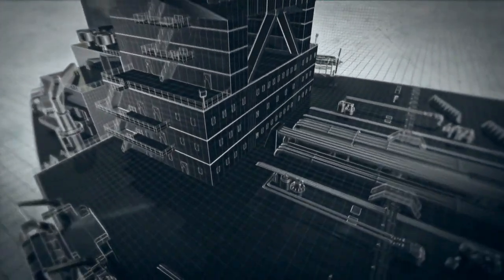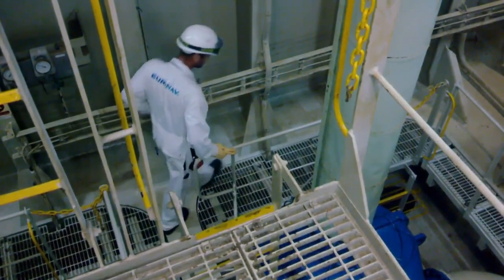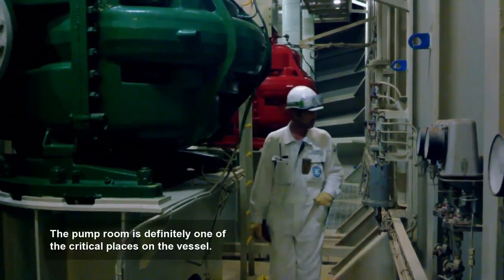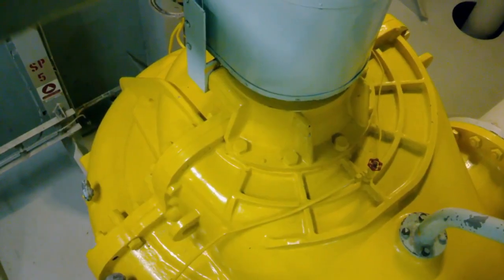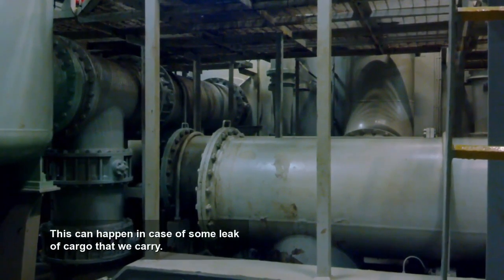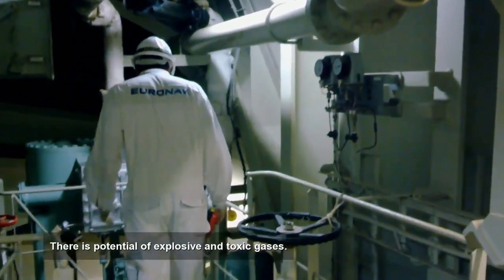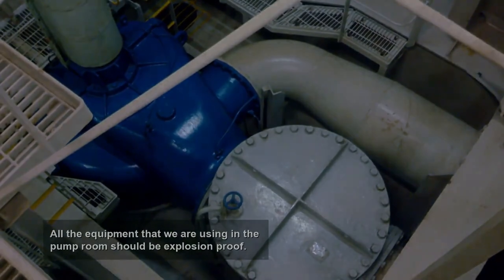Deep below deck lies the heart of the oil distribution system, and the most dangerous place on the ship, the pump room. Pump room is definitely one of the critical places on the vessel. This can happen in case of some leak of cargo that we carry. There is a potential of explosive and toxic gases. All equipment that we are using in the pump room should be explosion-proof.